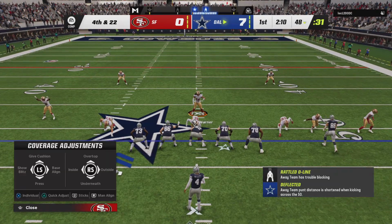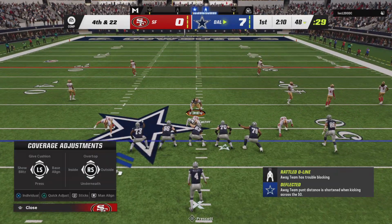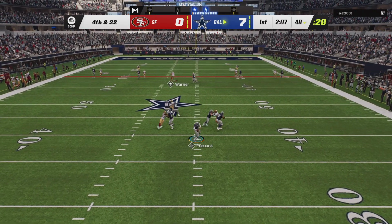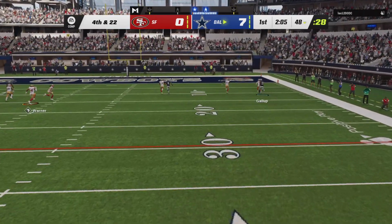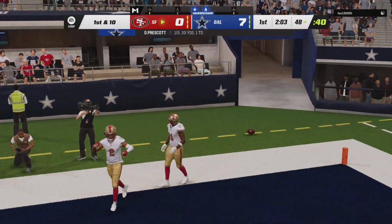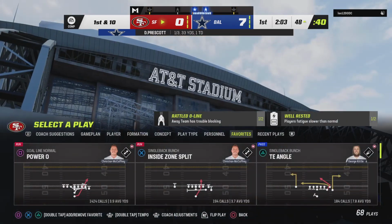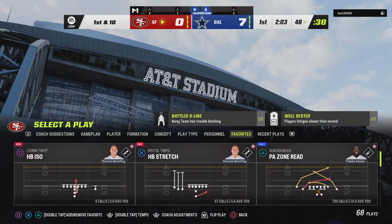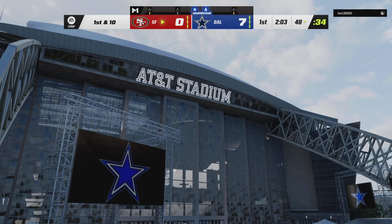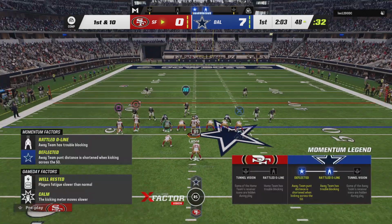When that drive started, they had 6 points that they were thinking about. Now Prescott on 4th down. He lets this one fly toward the back of the end zone. And he knocks the ball away, and it falls incomplete. A surprising move to go for it, and predictably, at least somewhat predictably, it doesn't pay off, and it'll be a turnover on downs.